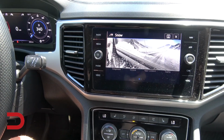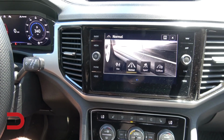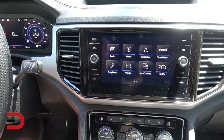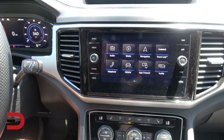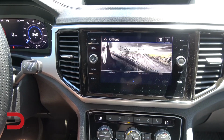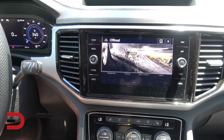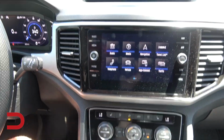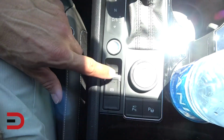Turn to the right one. I've got the different options for Eco, Normal, Sport, and Custom. I've been in Normal basically all the time, but you do have the option to go a little sportier. Turn over one more time. We've got Off-Road, and then there's the Off-Road Custom, and of course you can just make all these different adjustments. So that's all controlled by your dial down below.